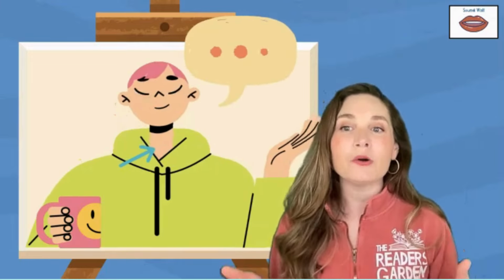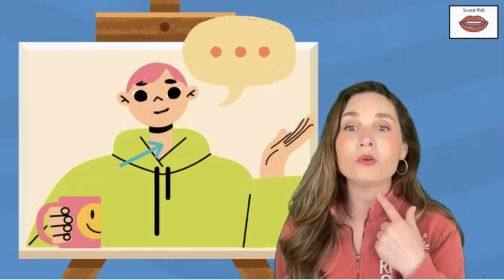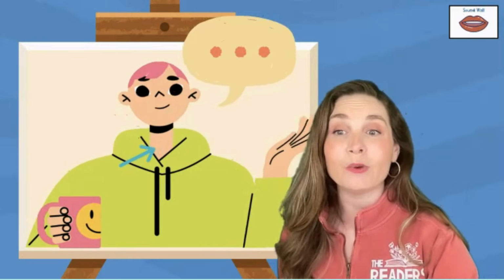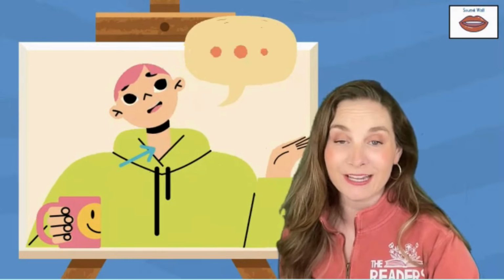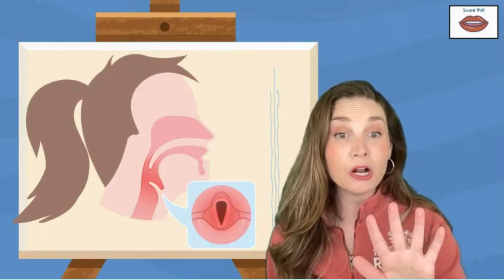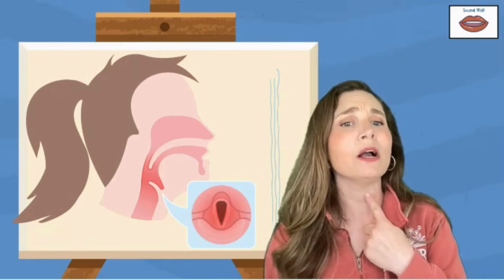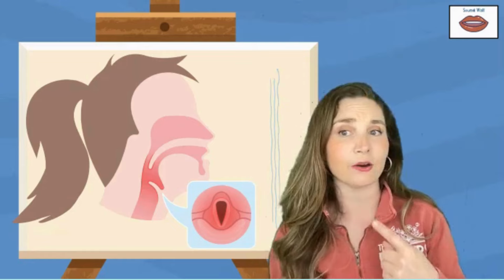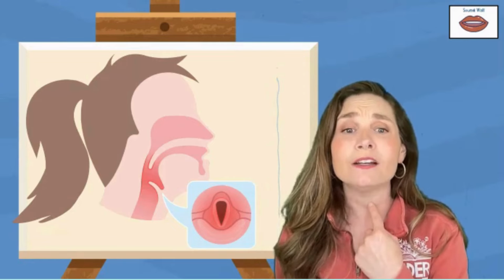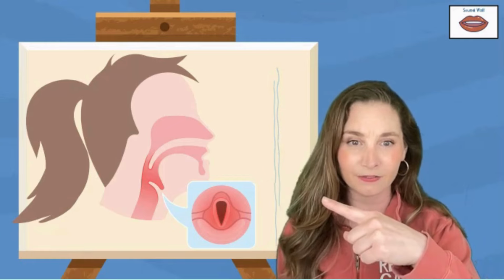Now, let's learn about how we use our vocal cords to make sounds when we speak. Our vocal cords are located in our throat, and when we use them, they vibrate to create sounds. Here is an image of what it would look like if you could see through our skin into our throat, and our vocal cords are located right about here. You can see that in the image of that girl there. If we were to look down into our throat and be able to see them, they would look kind of like that.